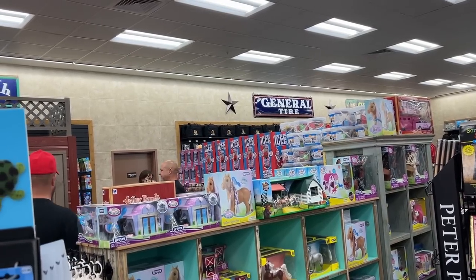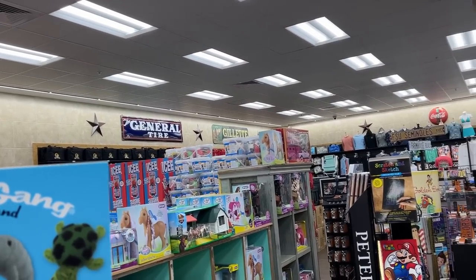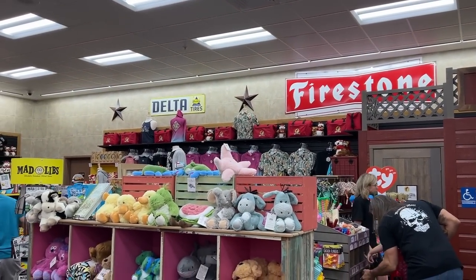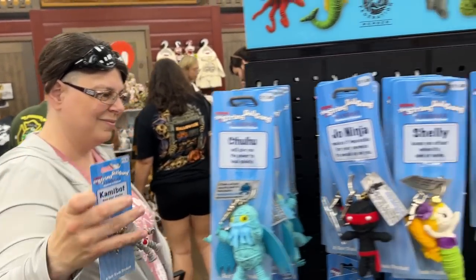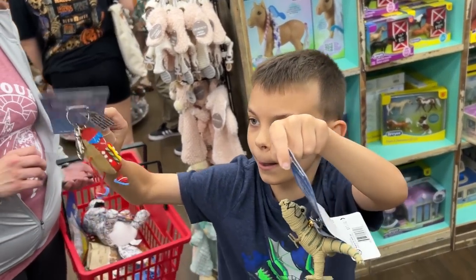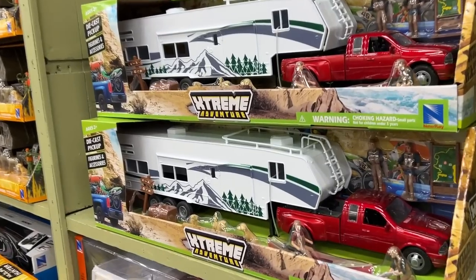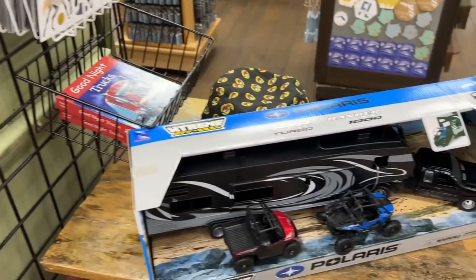I love all the vintage signs like General Tire and Gillette tires and batteries. I was thinking the Gillette razors and stuff. Got Sinclair over here, gas station type thing. Firestone, like just really cool. And the fitting rooms over here are all Western themed. So Liam loves those. And even like some horse themed toys and stuff. Very cool. And Mario. Oh, that's cool. Look at that. It's like a giant RV type thing. Whoa. Very cool. Yep, big trucks and stuff, all kinds of things.